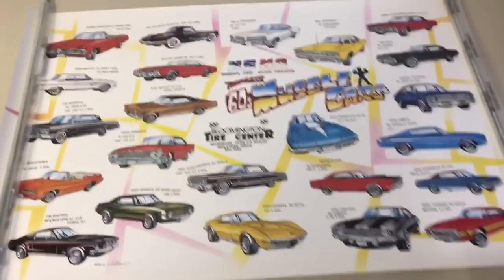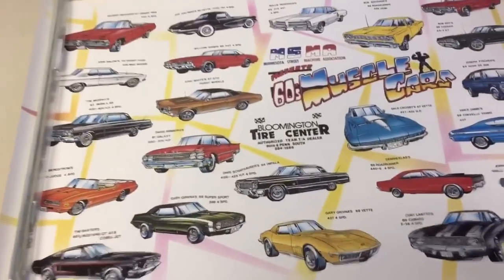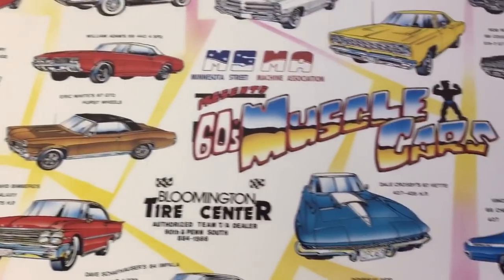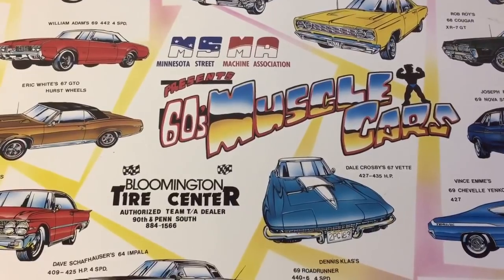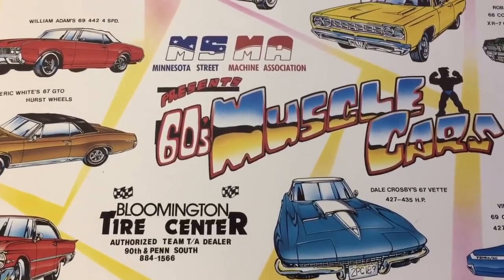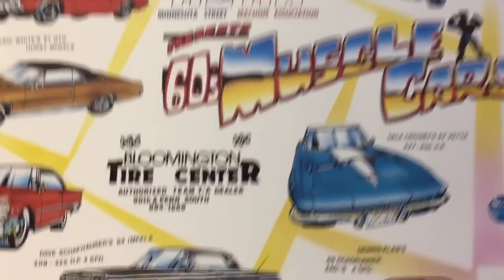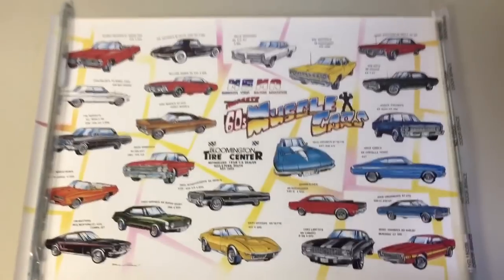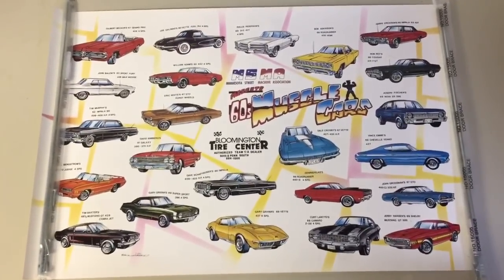This is a poster of 60s muscle cars. This was put out, I believe, for a muscle car show back in the 70s, 80s perhaps, by the Minnesota Street Machine Association. Some of the advertisers. And this poster sold for $45.